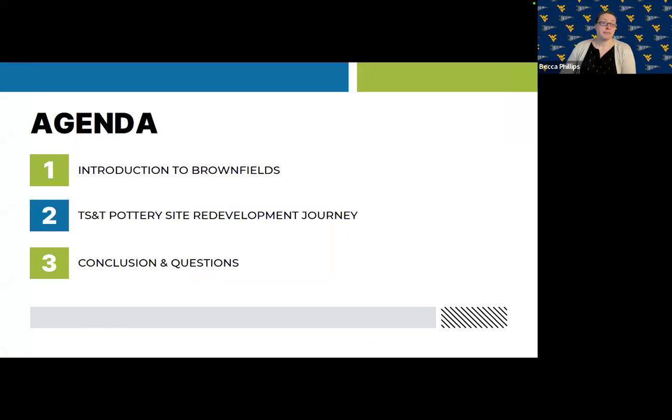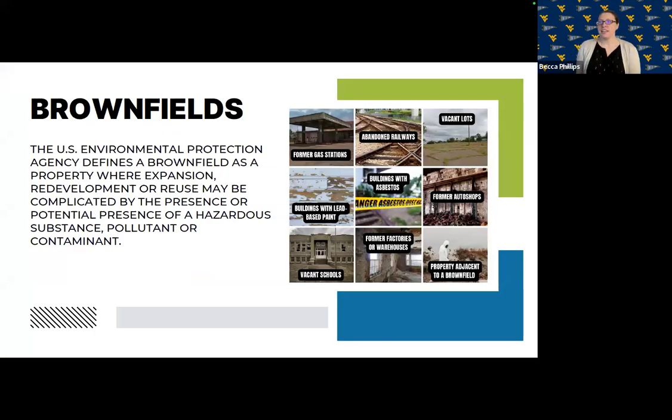All right. Well, before we dive into the case study, I'm going to give just a quick introduction to what brownfields are, and then we'll go into the case study and finish with the conclusion and any other questions that come up. So to get started, the US EPA defines a brownfield as a property where expansion, redevelopment, or reuse may be complicated by the presence or potential presence of a hazardous substance, pollutant, or contaminant. So some of the common kinds of brownfields you'll see are abandoned railways, old gas stations, former auto shops, buildings with asbestos or lead, and then also, if it's adjacent to a brownfield, it's also a brownfield.